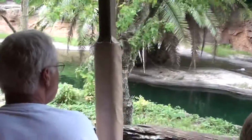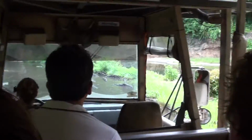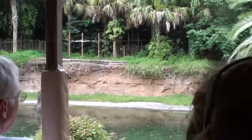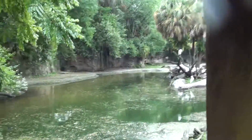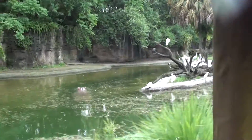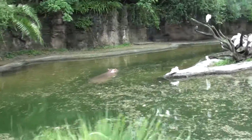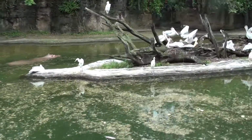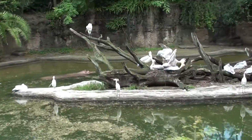Now hippos can stay submerged underwater for up to 8 minutes at a time. That's actually how long they can hold their breath. Now here on the left, these large birds that you see here on the island, these are called pink-backed pelicans. Now we know they don't really look that pink, but they're actually called that because their backs are pink during mating season.